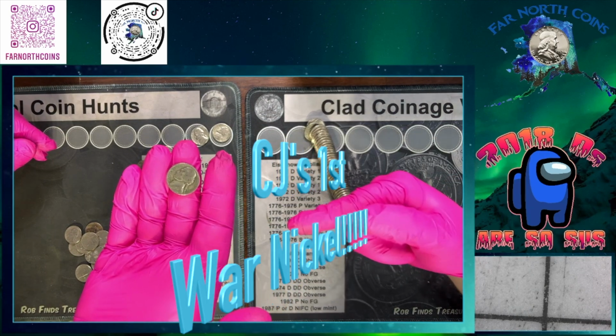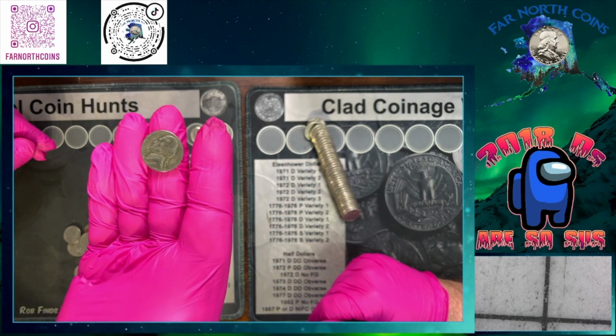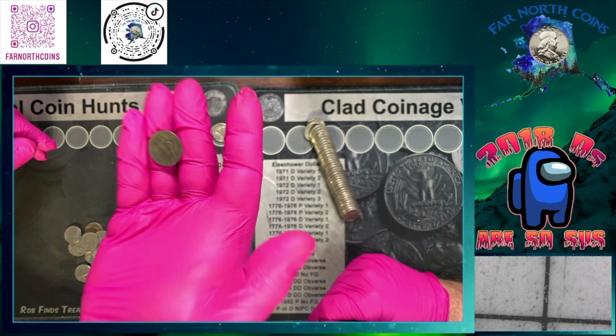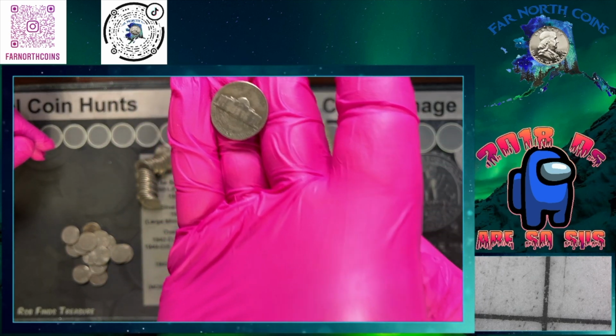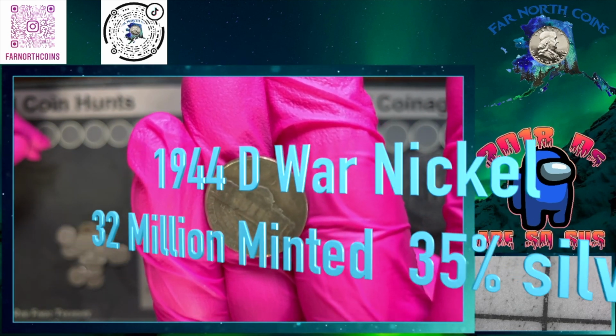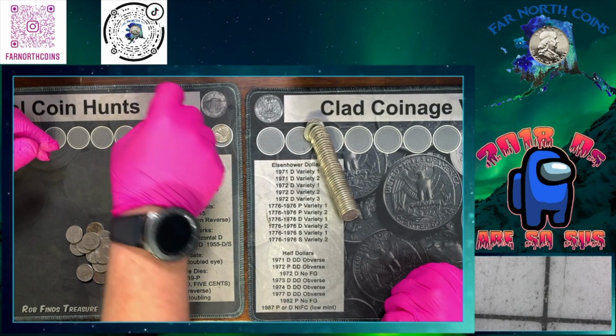War Nickel. Look at that. 44. War Nickel. Flip it over. We'll see the other side. And it is a Denver. There we go. Sweet. Nice. Your first silver of the box. It's been a long time too.